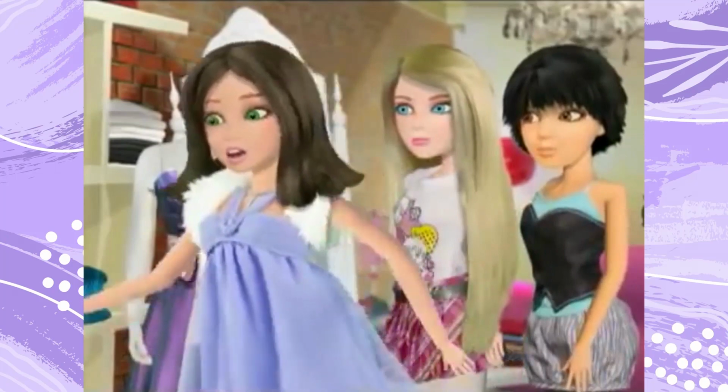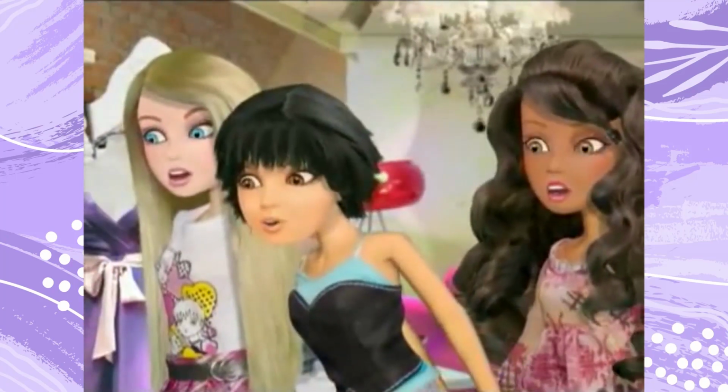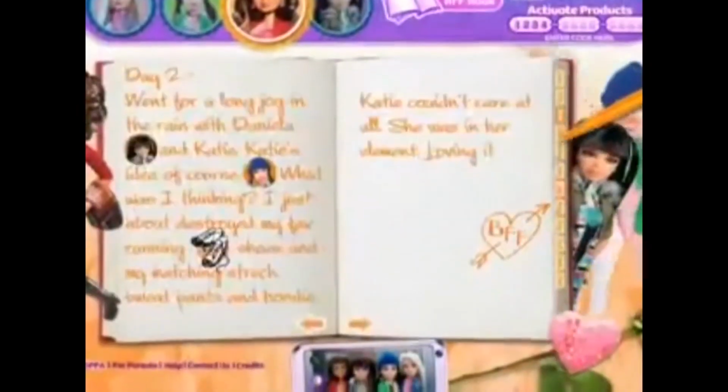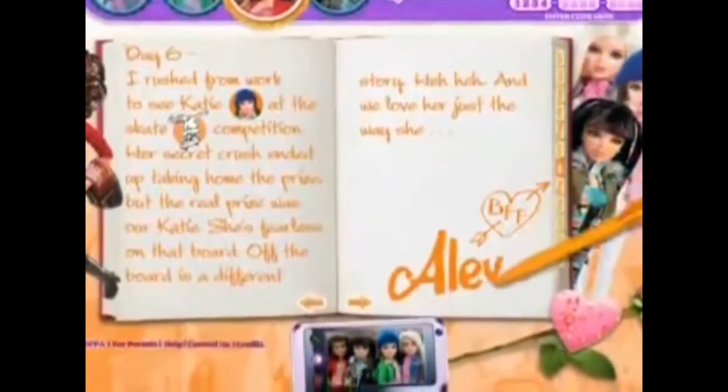When I was doing research for this part of the video, I was so frustrated clicking through the Webisodes. It would end like, Katie trips, and they're like, oh no, will we ever make it to the ball? And it just cuts. I was so frustrated until I read the description of one of the Webisodes. Basically, they made these Webisodes so short and left them on cliffhangers because they wanted you to go to their website and read their diaries, which I'm assuming had the rest of the story in it. But that's a weird thing to do.